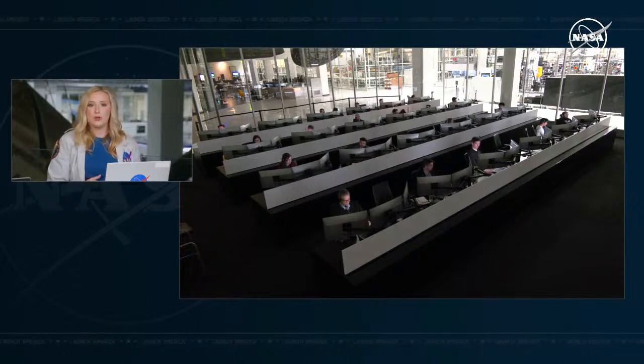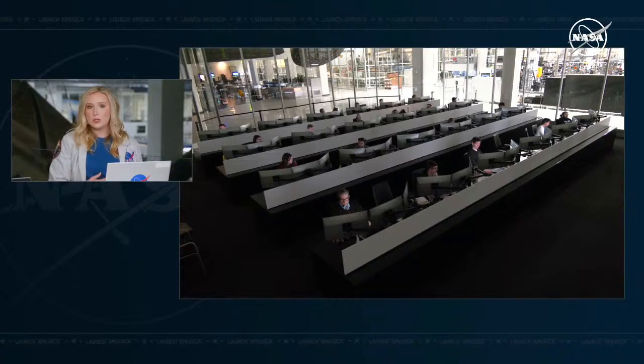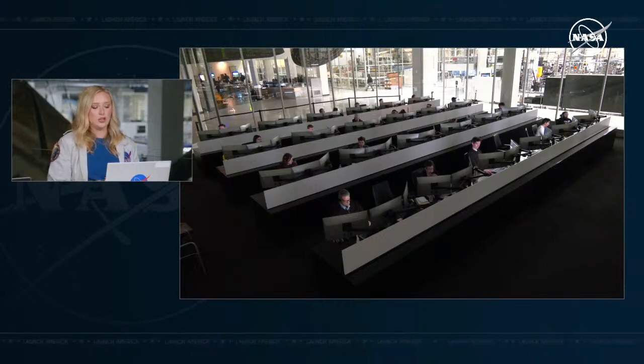The weather off the coast of Pensacola, Florida is ideal and perfect for splashdown. The crew is feeling good. They're suited up. They've completed that deorbit burn. The trunk has already been separated. The nose cone has been closed. So we're continuing to check through those milestones, and again, looking forward to that entry interface in 7 minutes from now.